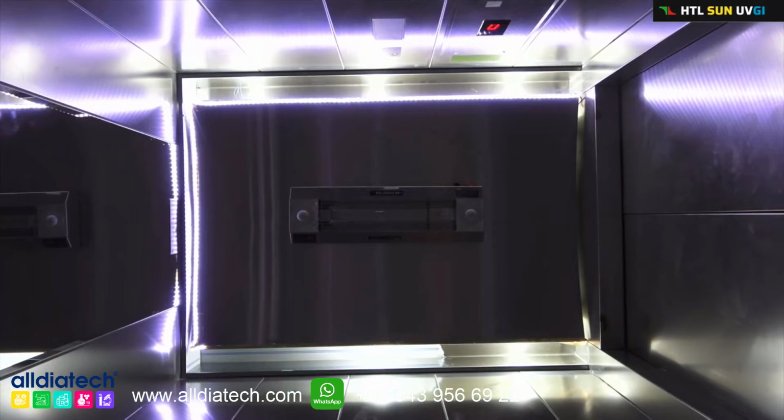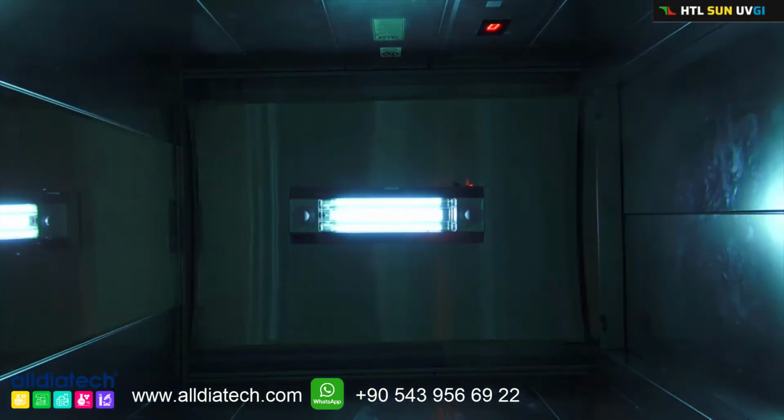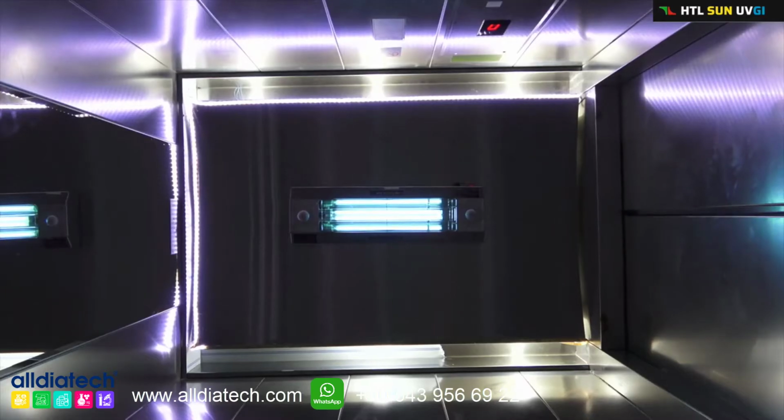The device sterilizes in elevators as long as the elevator remains empty and provides an environment for users to get on in a clean elevator for each use. The most effective solution in elevators is ultraviolet light sterilization.